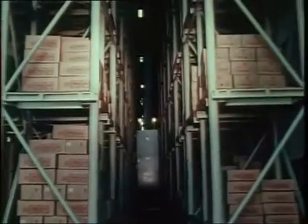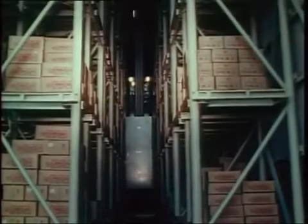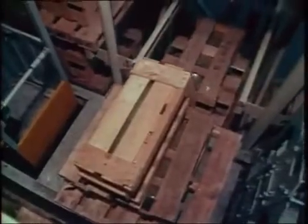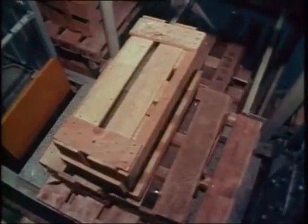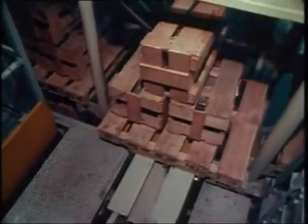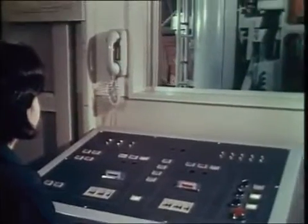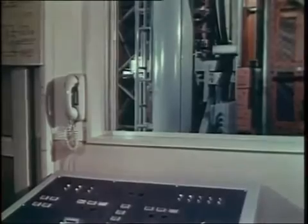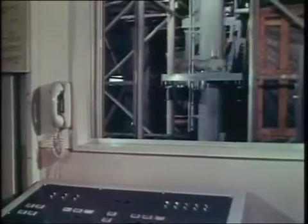Mass distribution of goods is a big problem confronting us today. This automatic warehouse, perfected by the combination of computer and several types of machines, can handle fast-moving goods with great efficiency without the help of human hands.